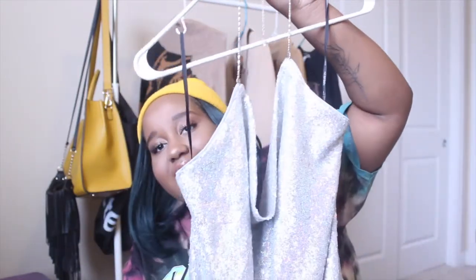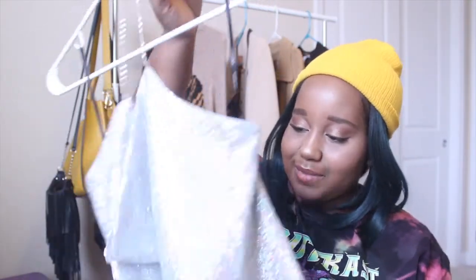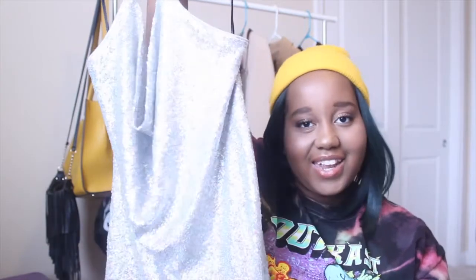But either way, I am so excited about this dress because it's definitely a risk to take for a plus size girl. But I mean, look at it. It's a risk worth taking. So yeah, that's probably going to be my New Year's Eve outfit.